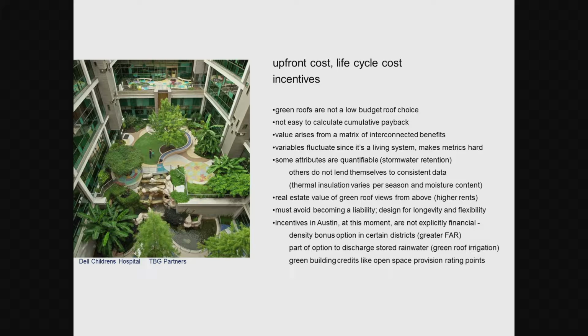Okay, upfront costs and life cycle costs, incentives. They're not a low budget choice. They're not something you do if you're really in a pinch on a building budget. It's a bell and whistle kind of thing. So it's not easy to calculate cumulative payback. They're worth it in a lot of ways, but you might say, okay, we can drum up the capital cost and cover that because there's a life cycle cost, there's a payback. What is that? And that's hard to get to. The metrics are kind of difficult. This is a living system, so it's real hard to get that under wraps.